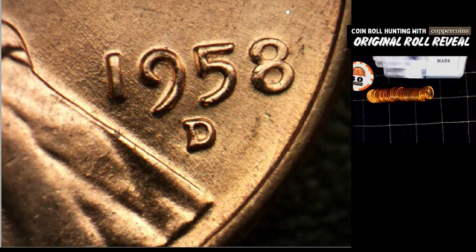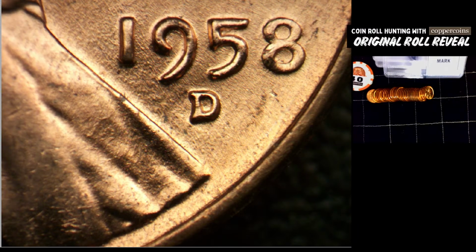Robert Bruce, welcome. Next coin is for Mark. So this is a pretty stout roll. That is a difficult RPM to find.